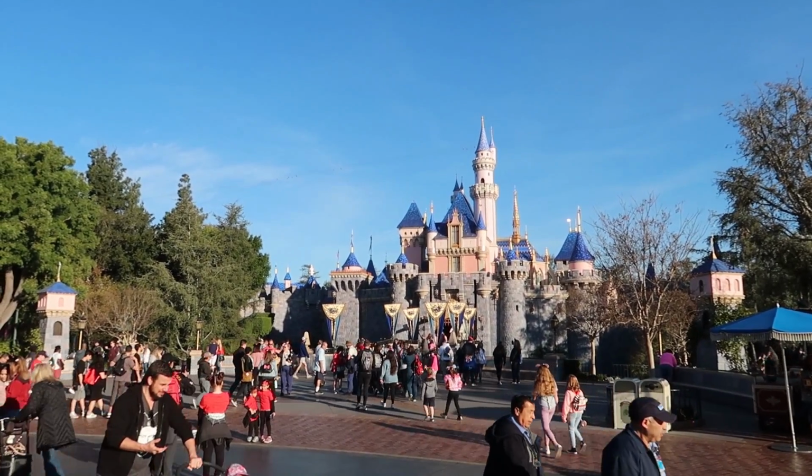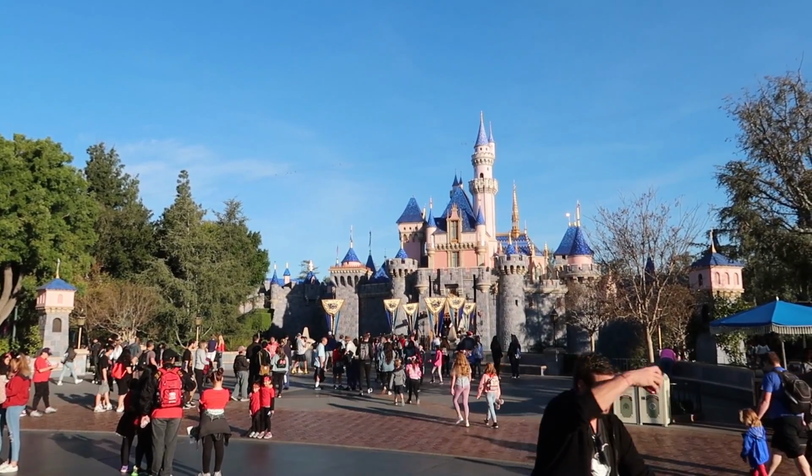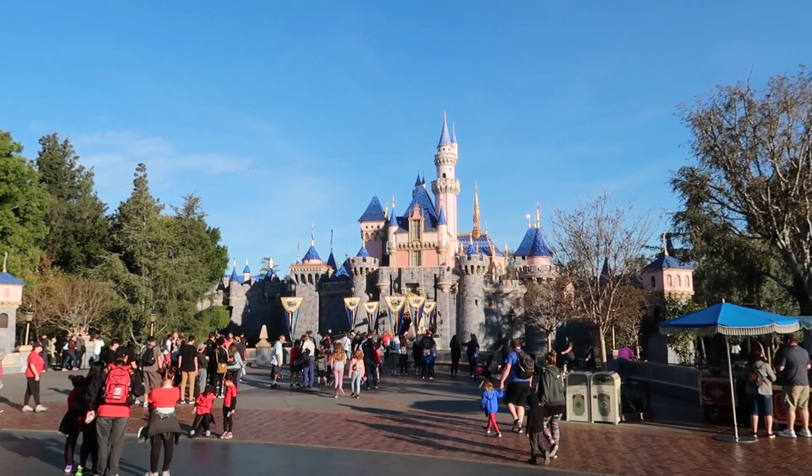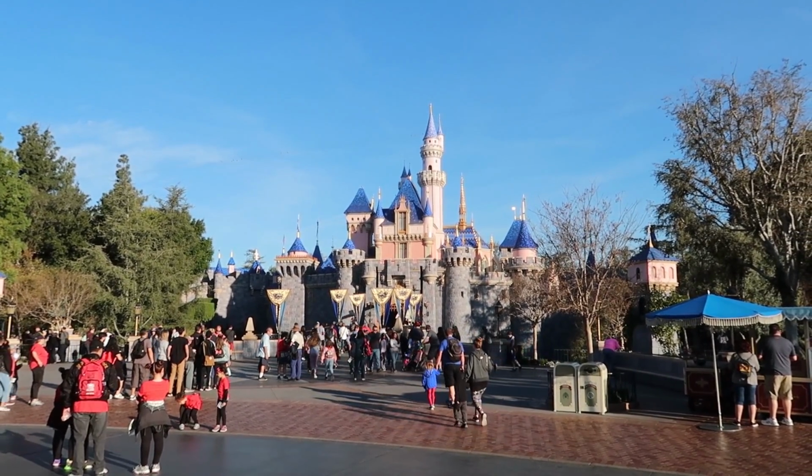Welcome back, and I think it is time we do a construction update. It has been a while since we have done one of these, and I hear there's a lot going on in Fantasyland, so let's head on in.